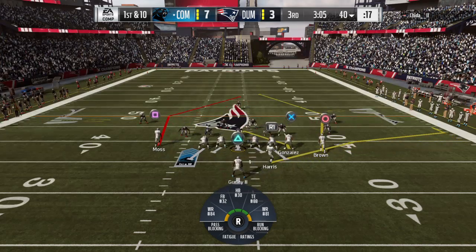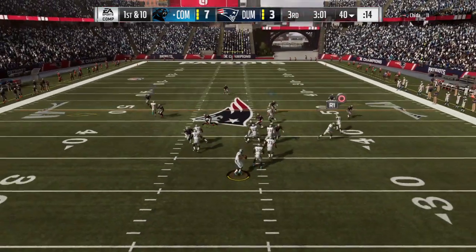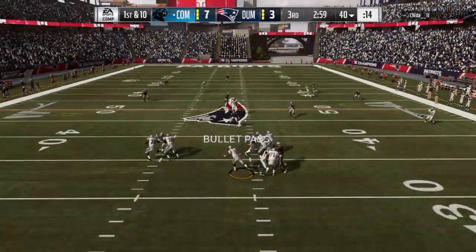Exactly right. His first carry of the game. I guess he picked a good time to do it. He certainly did. Not only did he have the element of surprise, he's making sure he's judicious in taking off.